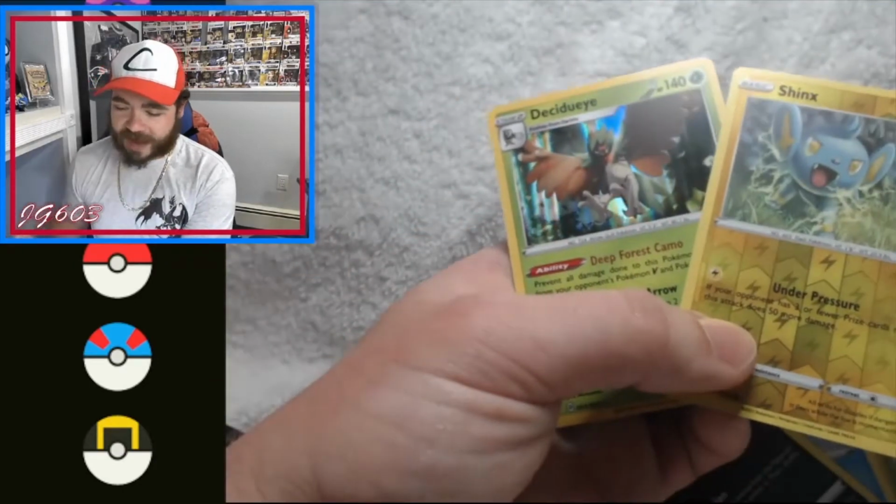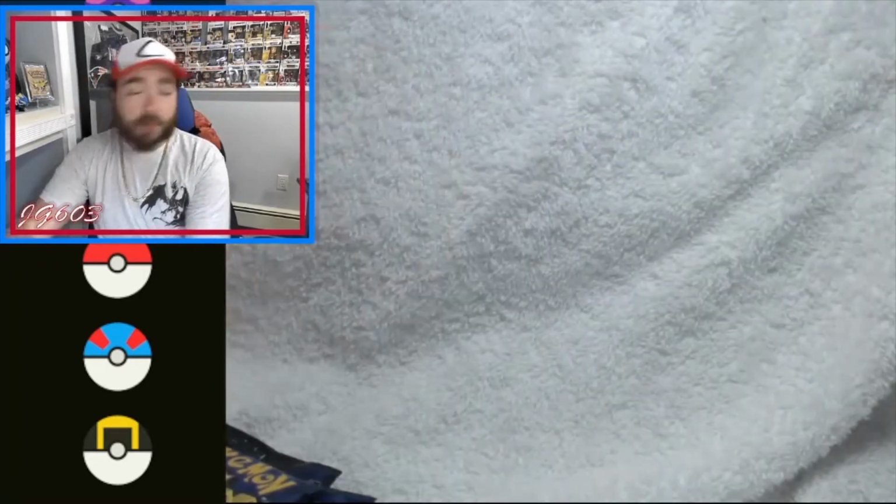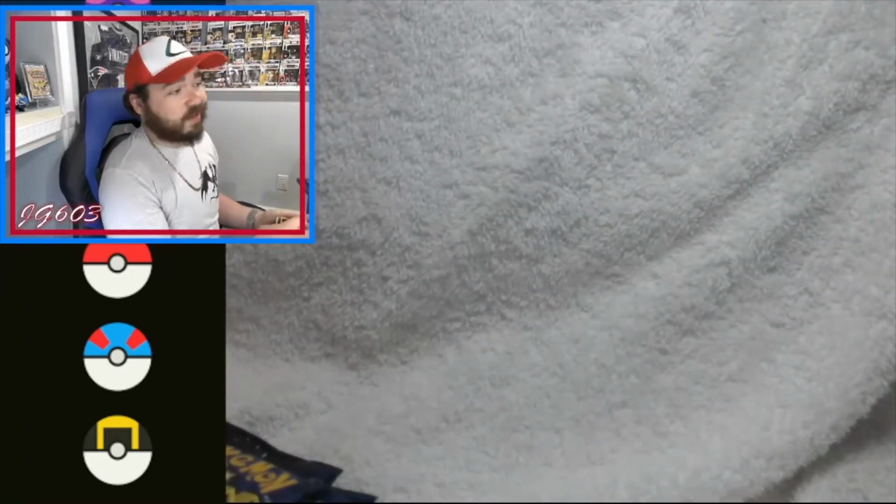Hey, first perfect pack of the day. We'll take a holo. Not quite what we're looking for, but we'll take it. Certainly better than the stuff we've gotten into so far.